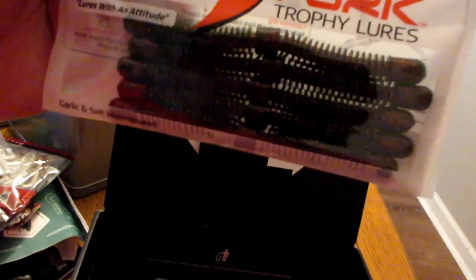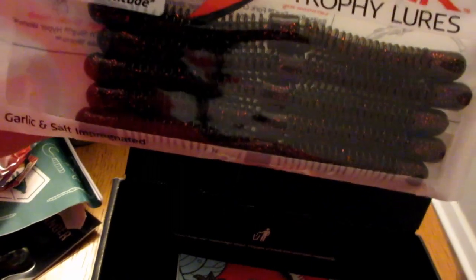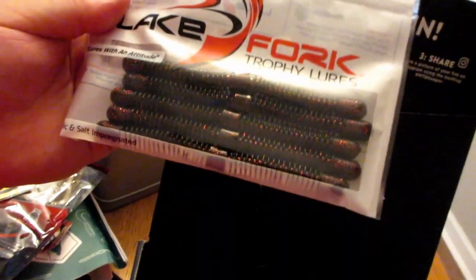Lake Fork Trophy Lures. Guys, this is the first Lake Fork bait that I've got, and it looks pretty good. Garlic and salt impregnated. Lures with attitude. A little stick bait. Gonna be using that for sure.